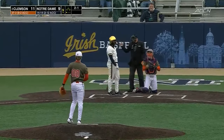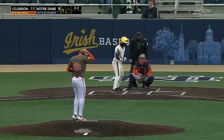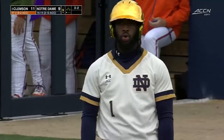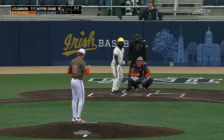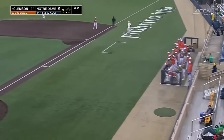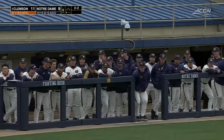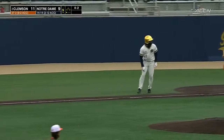2-1 pitch. In for strike on Jefferson. Shift on, Hinderleiter to the right side. Now a full count. DM working a good at bat here, just trying to scrap by. Payoff pitch. Chop foul. Irish dugout has gotten back into this matchup, motivated by the blast by Moreno. They're cheering Jefferson on. Jefferson works the walk and he's pumped.